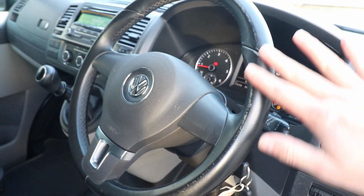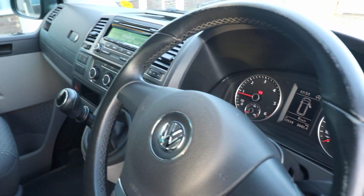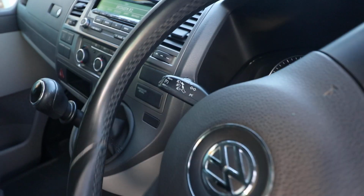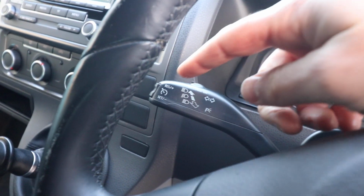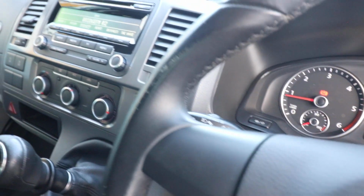You get the leather steering wheel as well on a Highline of this age with a nice stitching under there. Usual sort of wear on the leather of the steering wheel. You see that on pretty much all Transporter Highlines. And then if we turn the steering wheel over to the left hand side, you can see that we've got cruise control on the end of the left hand side stalk just there.